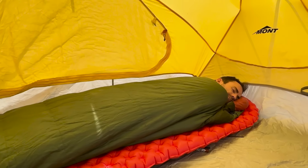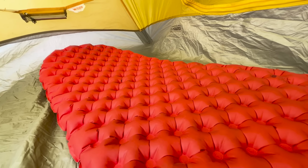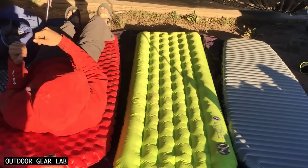My Cedar Summit Comfort Plus mat is nothing short of incredible. Sure, it's bigger and bulkier than most, but my last mat lasted over 1,000 nights in the tent. It's also the most comfortable mat I've used. It's warm, it isn't saggy, and it doesn't make a crunchy sound when you roll over.